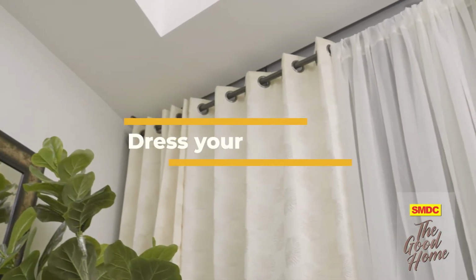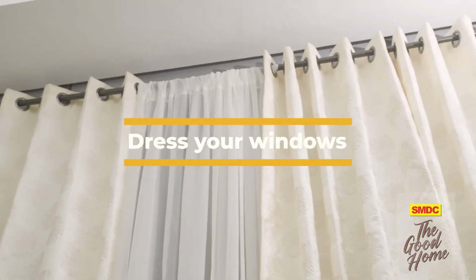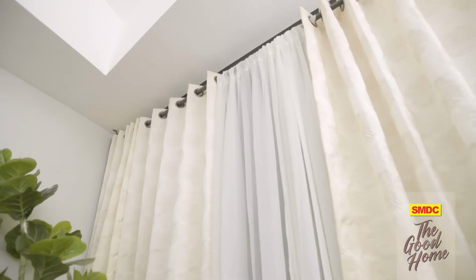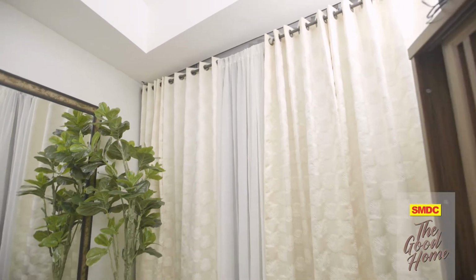A great way to add texture is through your window treatments. Most of us don't really pay attention to our windows, but this is one area where we should invest in. Dressing your windows is an impactful solution to upscaling from any design perspective.